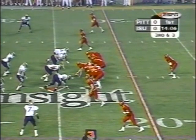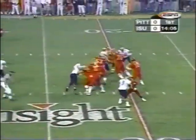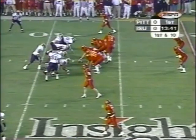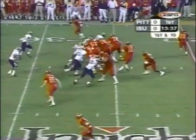For the quarterback, Sage Rosenfels, the 22-year-old senior. Rosenfels drops, looks right, and throws right, and completes. And it'll go for a first down. And the fans in the end zones are particularly excited. That's because there are no nets there to catch anything.